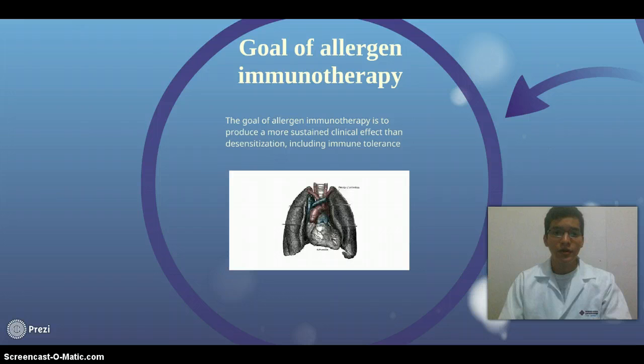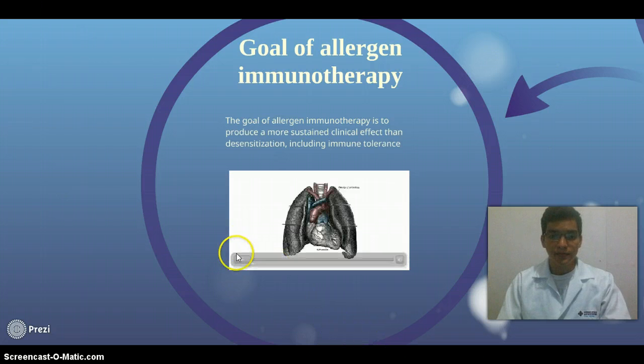Goal of allergy immunotherapy. The goal of allergy immunotherapy is to produce a more sustained clinical effect, including immune tolerance.